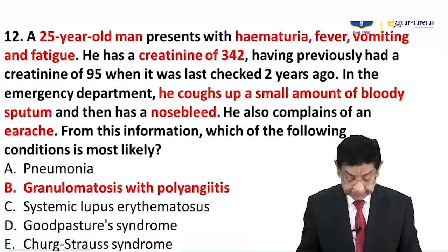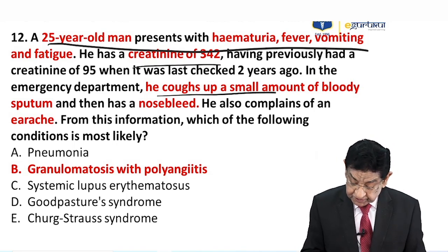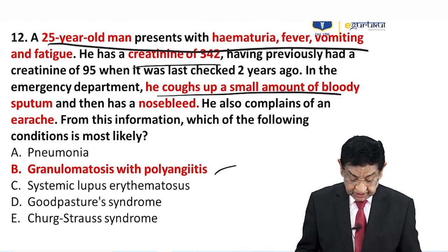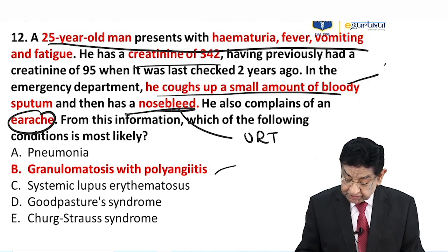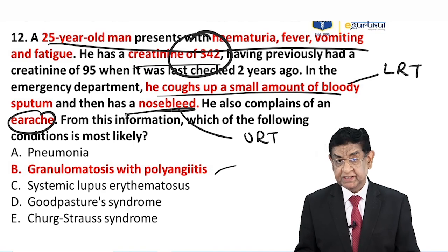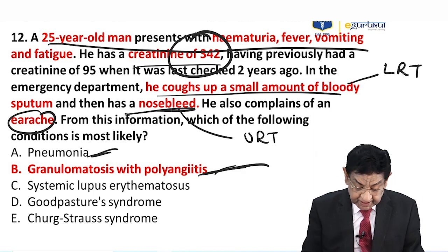Question number 12. You are getting a 25-year-old with hematuria, fever, vomiting, fatigue. Creatinine is raised at 342. Cough, small amount of blood, nosebleed, earache. Most likely diagnosis is Wegener's. Why? They have upper respiratory tract involvement in the form of earache and nosebleed. Blood in the sputum is lower respiratory tract involvement. Creatinine is raised, that indicates renal involvement. So they have all three criteria which fit into granulomatosis with polyangiitis. What about pneumonias? Pneumonias will not have renal involvement.